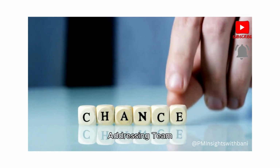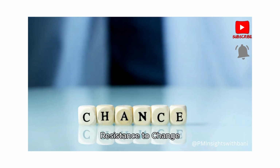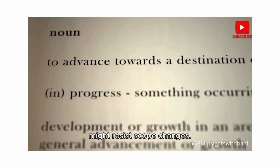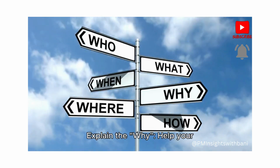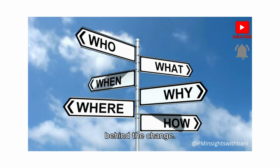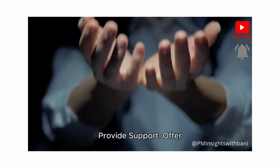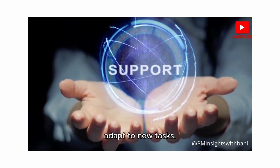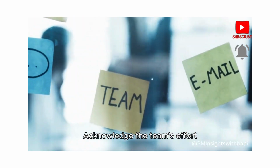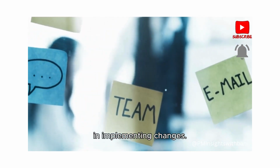Section 7. Addressing team resistance to change. Sometimes, your team might resist scope changes. Here's how to address this. Explain the why. Help your team understand the purpose behind the change. Provide support. Offer training or resources to adapt to new tasks. Celebrate wins. Acknowledge the team's effort in implementing changes.